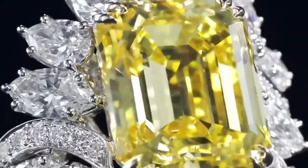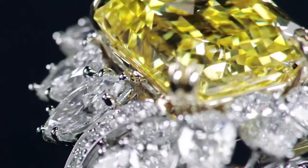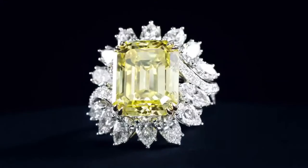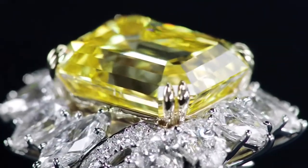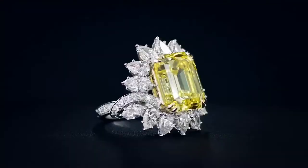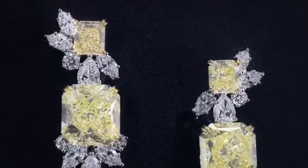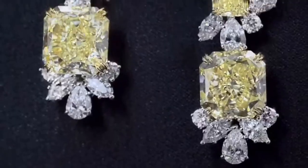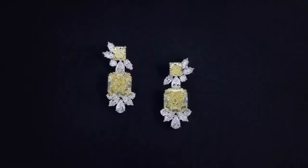Included in the set is a beautiful emerald cut fancy vivid yellow diamond center stone weighing 12.61 carats with 42 marquise, pear-shaped and round brilliant diamonds weighing a total of 4.91 carats, set in 18K yellow gold and platinum. This last piece in the collection is a pair of yellow diamond drop earrings with diamond cluster accents set in 18 karat yellow gold and platinum.